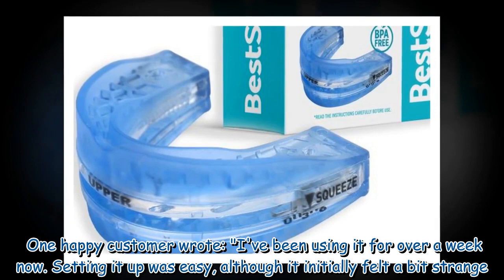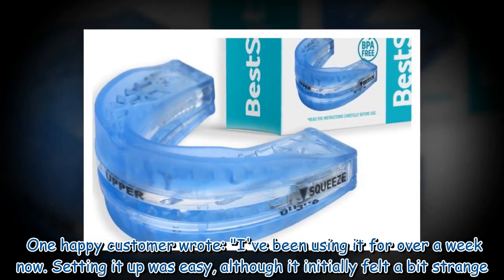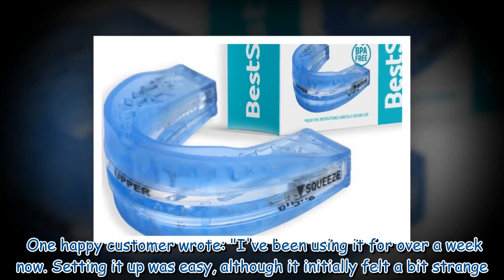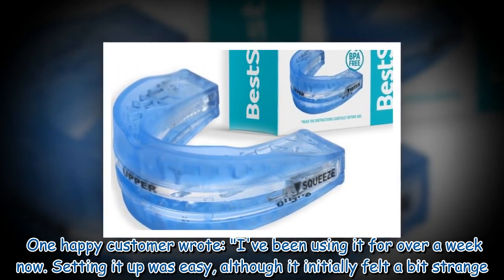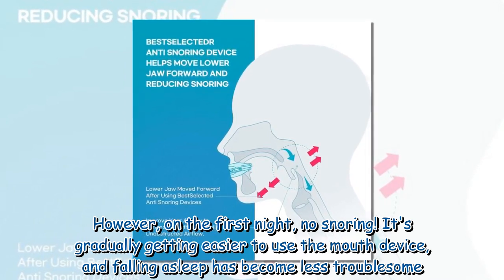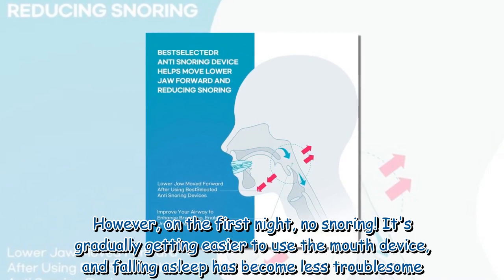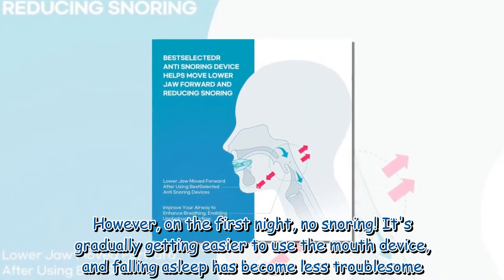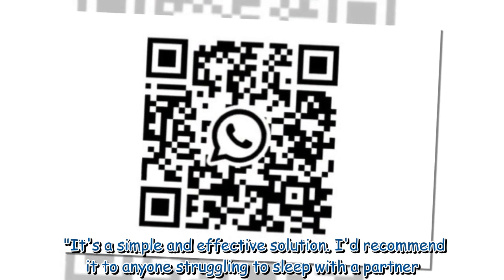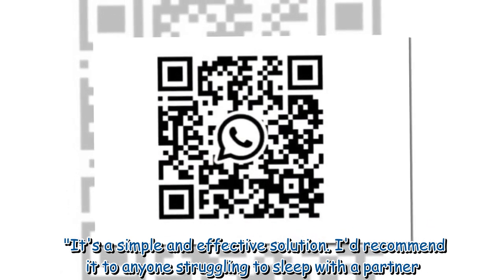One happy customer wrote, "I've been using it for over a week now. Setting it up was easy, although it initially felt a bit strange. However, on the first night, no snoring. It's gradually getting easier to use the mouth device, and falling asleep has become less troublesome. It's a simple and effective solution. I'd recommend it to anyone struggling to sleep with a partner."